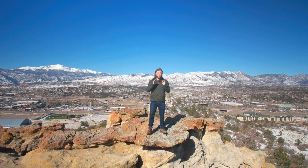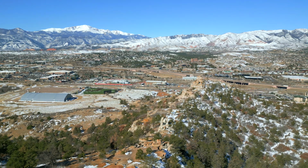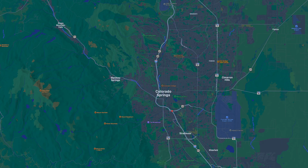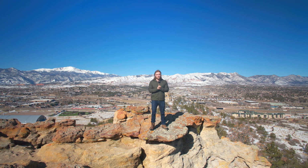If you are looking for a true hidden gem in Colorado Springs, and I'm talking ponderosa pines, rolling hills, open spaces, convenient location, all smack in the middle of town, then you've come to the right place. This is the Pulpit Rock neighborhood tour.